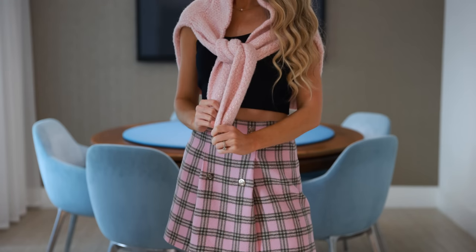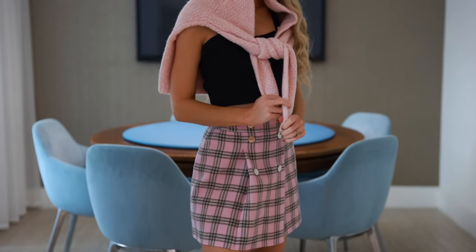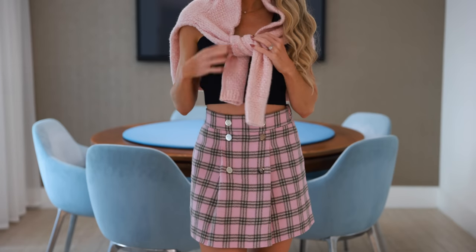So it's very preppy, kind of perfect for fall, but because of the color, I think it looks really cute for spring as well. To go with the skirt, I picked up this cute little knit top. This is the pearl applique top, originally $145, currently marked down to $109, but I purchased mine for $75, and it feels really nice. It's kind of a thick knit, stretchy material.